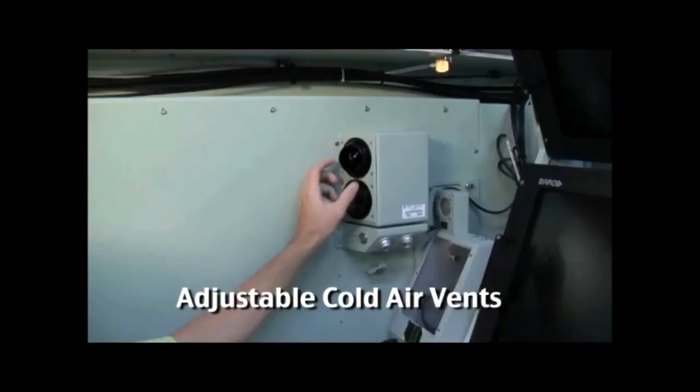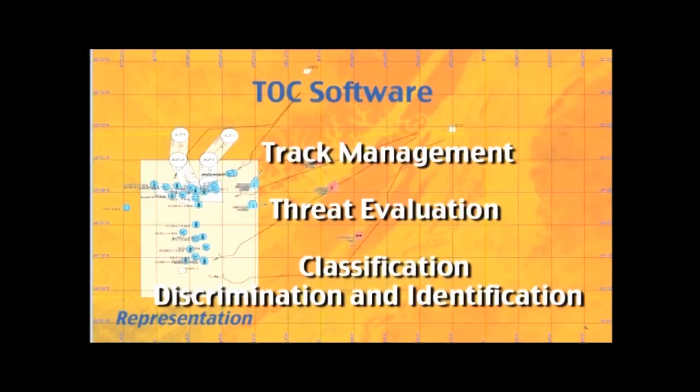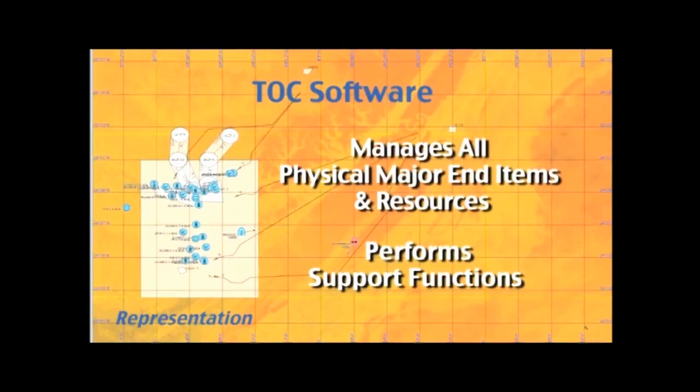The TOC's state-of-the-art software performs all threat-based functions such as track management, threat evaluation, and classification, discrimination, and identification. It provides the core TOC engagement operations logic that supports critical engagement planning, execution, support, and decision-making functions. It manages all physical major end items and resources. It performs support functions.